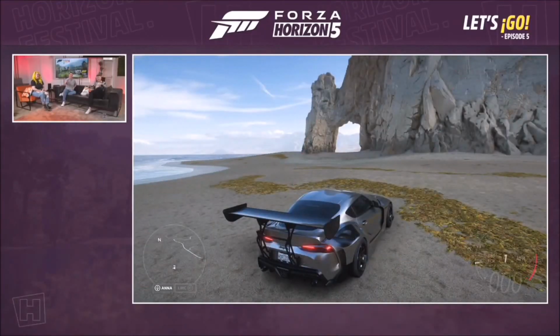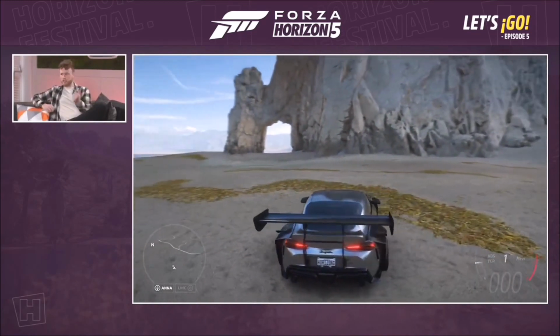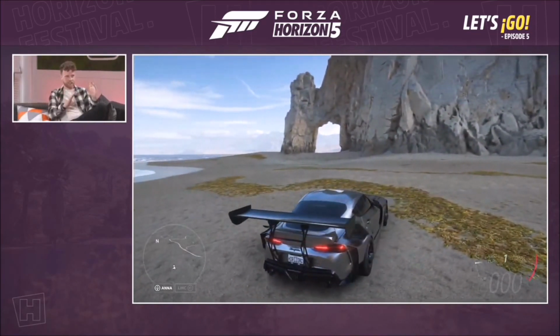Now that is based on Cabos and Lucas with this glorious rock arch, which I think we can go back to. It looks a lot better than me. Just any second. There we go. There's the game. Now, this is situated on the west coast. It is rocky and it is a coast. There we go. So there's lots to see, lots of rocks.